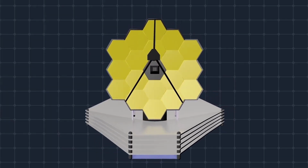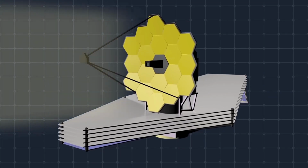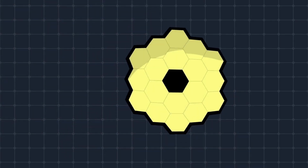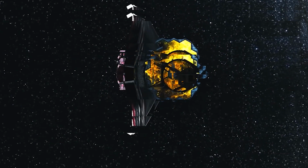The primary mirror is made up of 18 hexagonal mirror segments composed of gold-plated beryllium, and its final diameter is 6.5 meters, which is significantly larger than Hubble's 2.4 meters. This makes JWST almost 6 times as sensitive as Hubble, with a light collecting area of about 25 square meters.